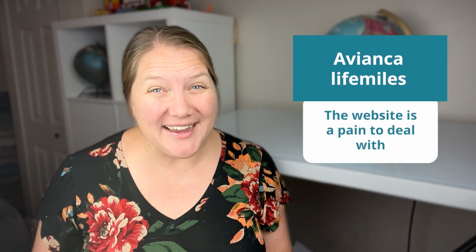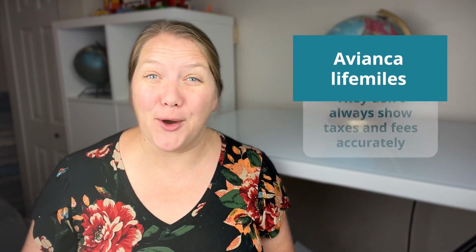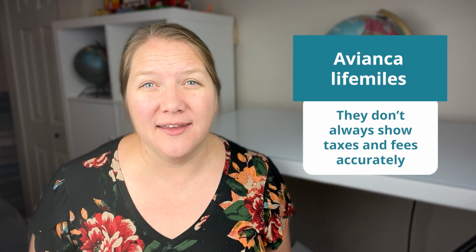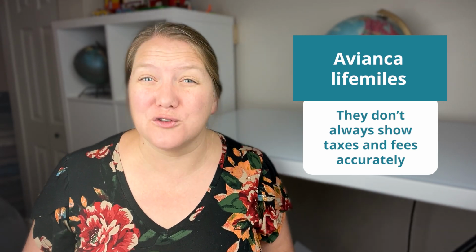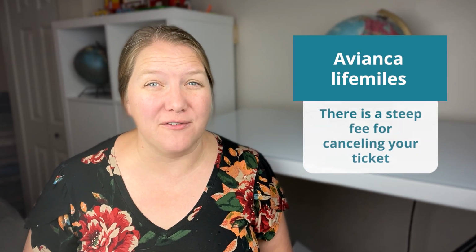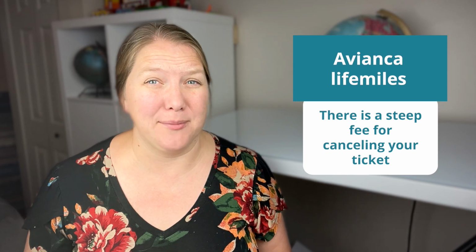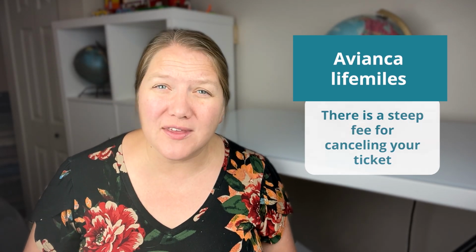Plus, we could use Capital One miles and American Express Membership Rewards to transfer to Avianca. Neither of those transfer to United. But Avianca has a few quirks, like their website is a pain to deal with. They don't always show taxes and fees accurately until you get to the final checkout, and you can't see that until you've transferred your miles to them. And like Air Canada, there's a steep fee for canceling your ticket. Both charge around $150 per ticket, I believe. So really, both of these are for trips that you're sure you're going to take.